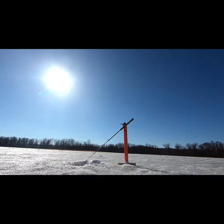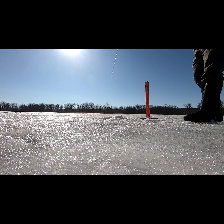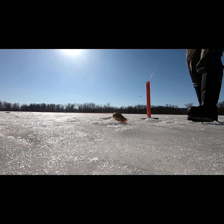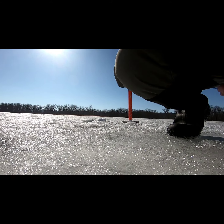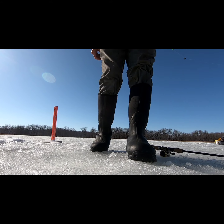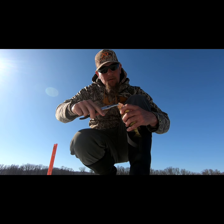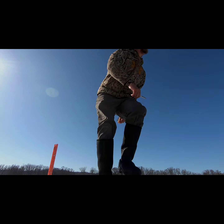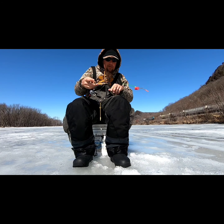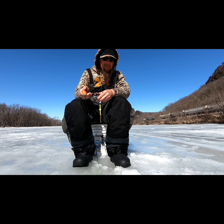Another tip down. Another perch. They're starting to roll. That is 3 perch in the last 10 minutes. Oh, had a fish sitting right there. Went to check my message on my phone. Every time you're distracted, there's always a fish there.